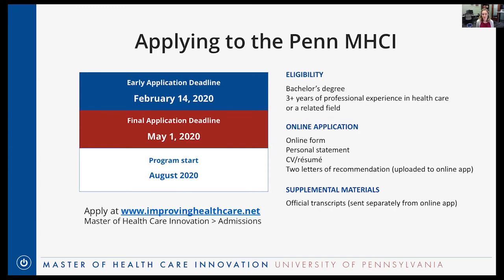Outside of the online application, you'll need to send in official transcripts from your previous schools. Those need to be sent directly from the institution to us. It can either be an electronic copy or a hard copy. And I want to mention that admissions are not rolling, so your application will get reviewed starting after that application deadline, and then you get your decision a few weeks after the application deadline.